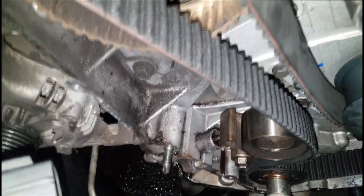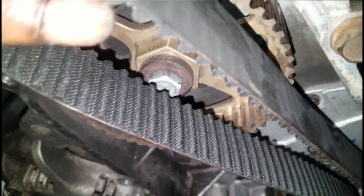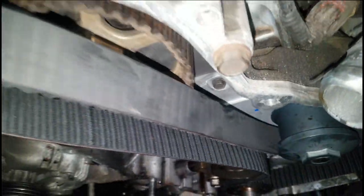This is my personal car and I'm pressed for time, but stick a pin in there and the timer will fall into place real easily. In fact, I won't even show y'all this way because I highly recommend you remove the tensioner, stick a pin in it, and you will be able to easily put the timing belt on. All right, stay with me.